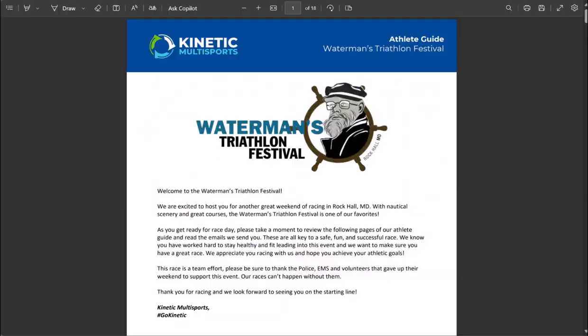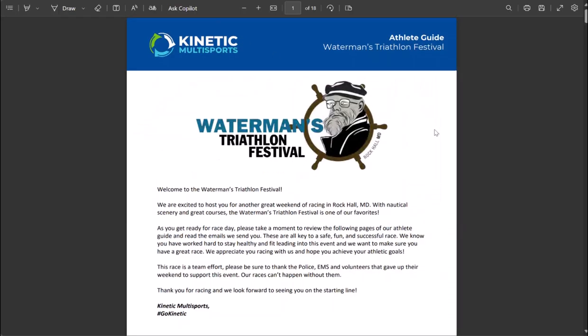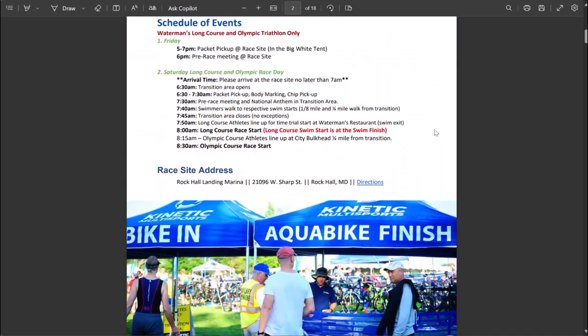Going back to our athlete guide here, scrolling down, this is typically what each race looks like for the half. So Friday, you have the potential to do packet pickup 5 to 7 with a pre-race meeting at the race site at 6. Saturday is moving day and race day all at the same time. Transition opens at 6:30. 6:30 to 7:30 is packet pickup. They do body marking, so you do have to do that as well. And then you will also pick up your timing chip, which is going to be worn on the left ankle, as is customary.